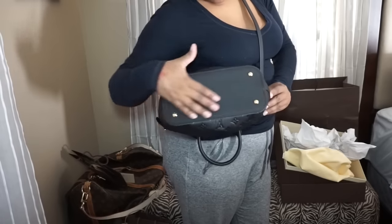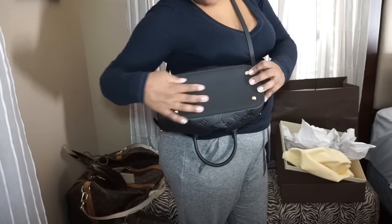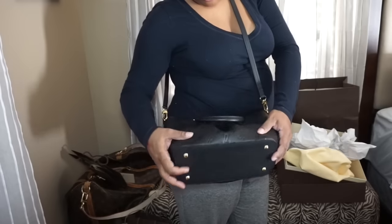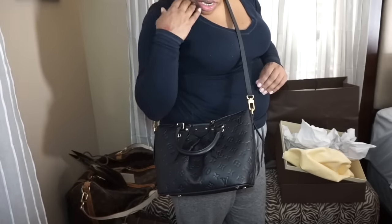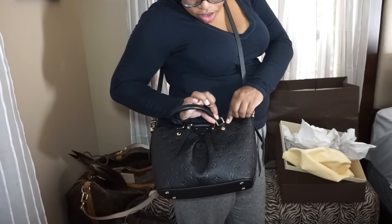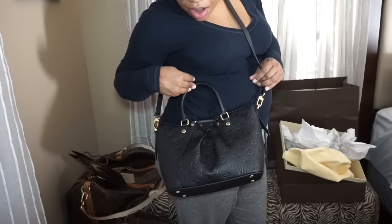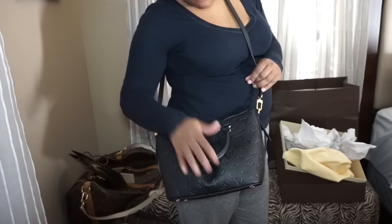Oh, and it has 4 feet on the bottom with a double reinforcement at the bottom. So it's absolutely sturdy and it's a very structured bag, which I absolutely love because it's like hard. I don't know what this is. What did I do right there? Oh, it must have got something on it. But anyway. Yeah, so I'm super excited about wearing this.